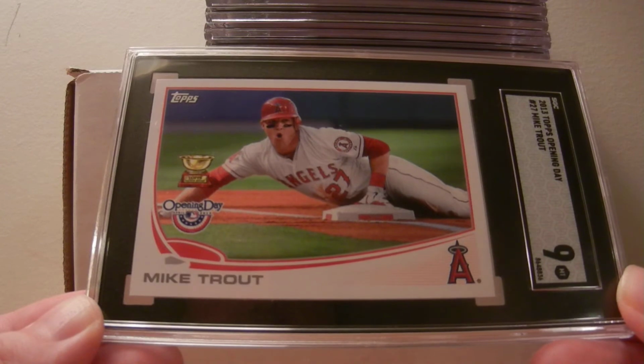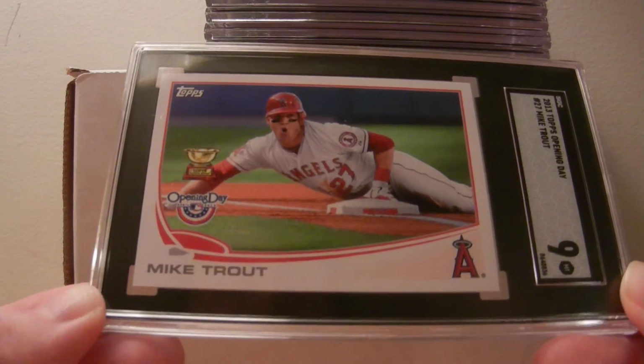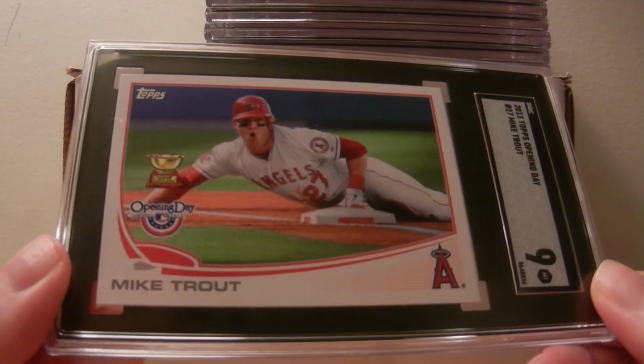So this is a card that's been floating in and out of my grading box for quite a while, so I kind of got the grade that I knew it would probably get. But like I said, I was hoping for the 9.5, and it got the 9. So Mike Trout.